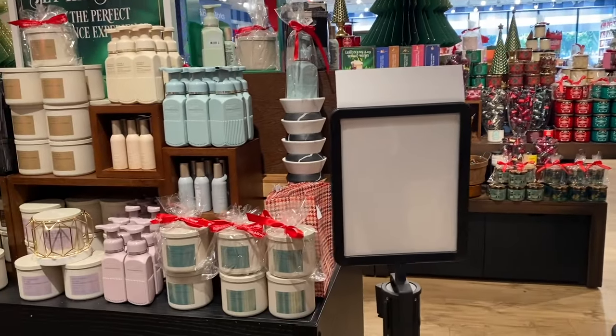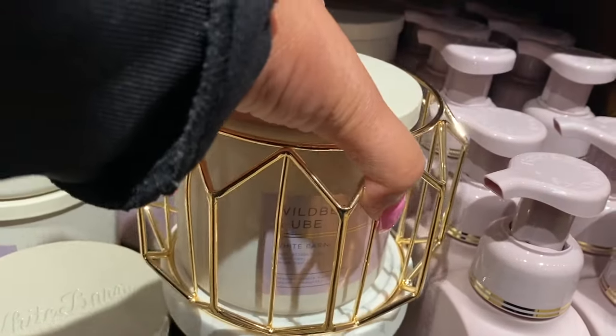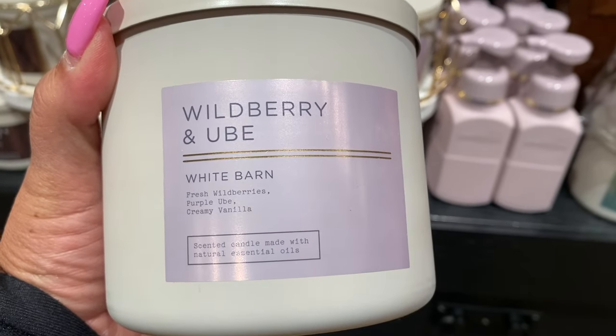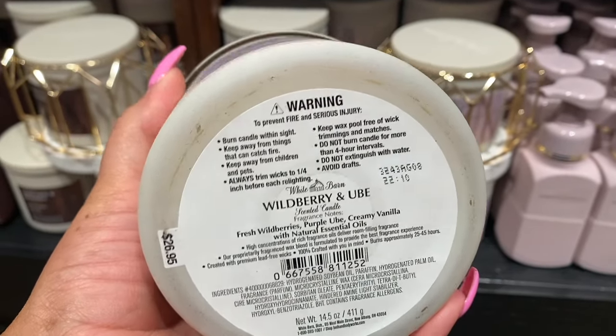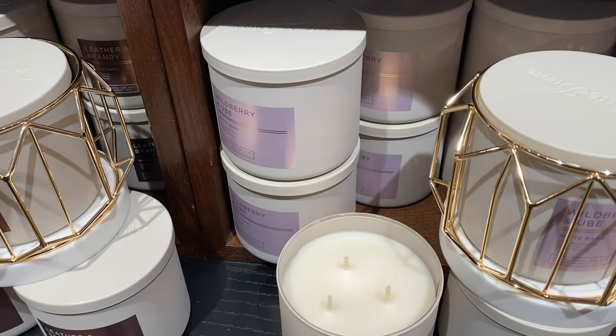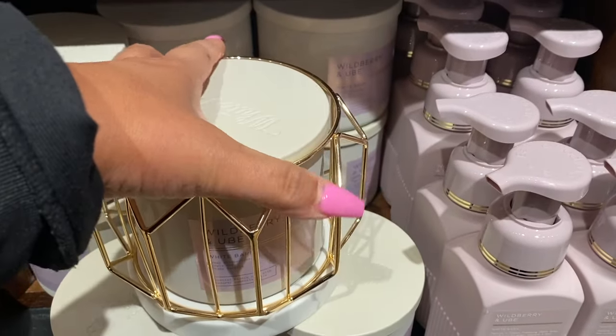So over here, this is the Neutrals collection. I do love the packaging. It's simple, but it's nice. I love this color. Wildberry and Ube. I really like this candle. Love it. Love it. Love it. Like my type of candle, like favorite. Yes, it's so good. So yeah, that one is really, really good.